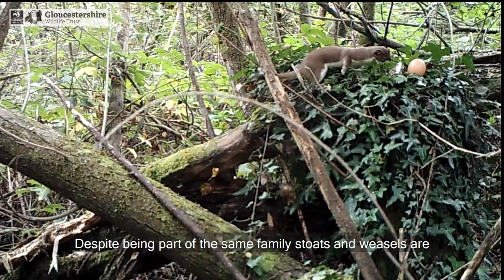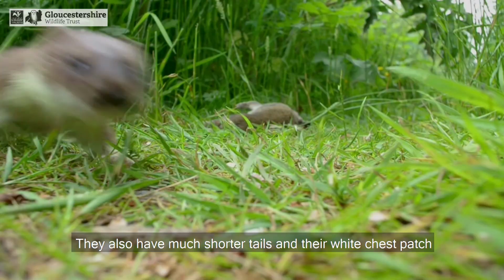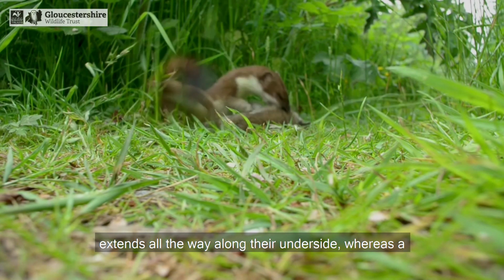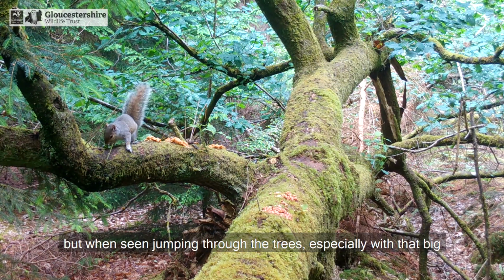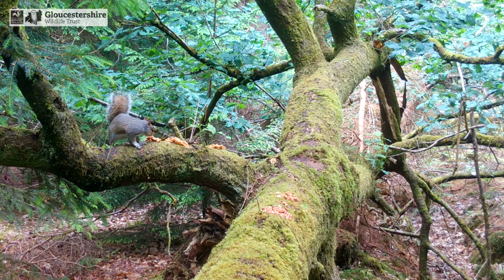Despite being part of the same family, stoats and weasels are much smaller than pine martens, rarely extending beyond 30 centimetres. They also have much shorter tails and their white chest patch extends all the way along their underside, whereas a pine marten's finishes on its chest. You may think that squirrels couldn't be confused with pine martens, but when seen jumping through the trees, especially with that big long fluffy tail, a lot of people can think that it's a pine marten.